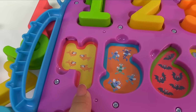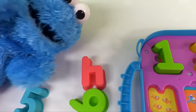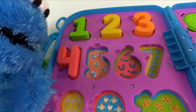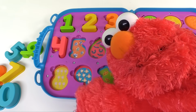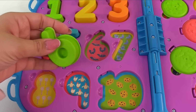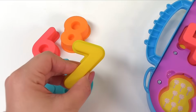What's the next number? Next is number four. It's here, right here. Great job, Cookie Monster. Let's put it in the right spot. There you go. Next number is five. Good job, Elmo. Here's number five. Yeah. And then we have six. What's the next number? Right, seven.